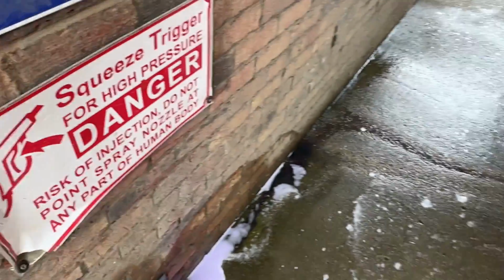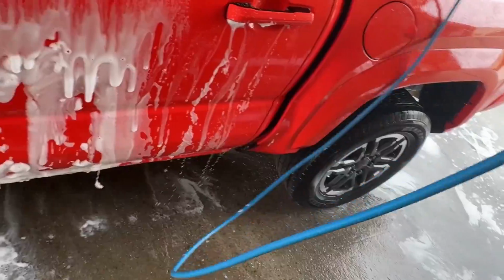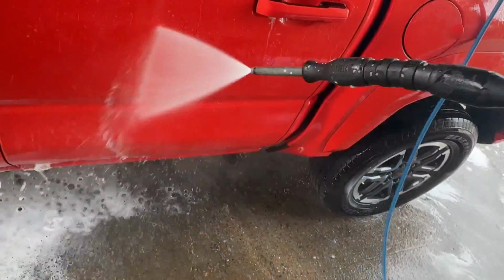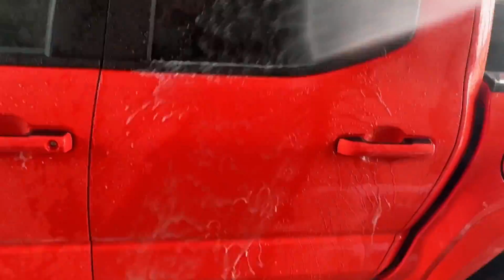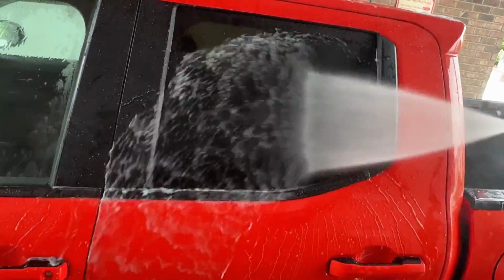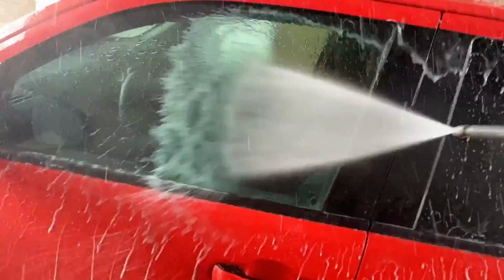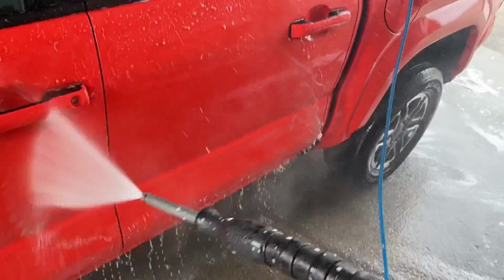Let's go for the wax. Oh, we got shutter in. All right, we're looking for wax. I see wax. I see it. It's not bad, it's not bad. There you go, not too bad. Pretty good. Better than the high pressure soap.